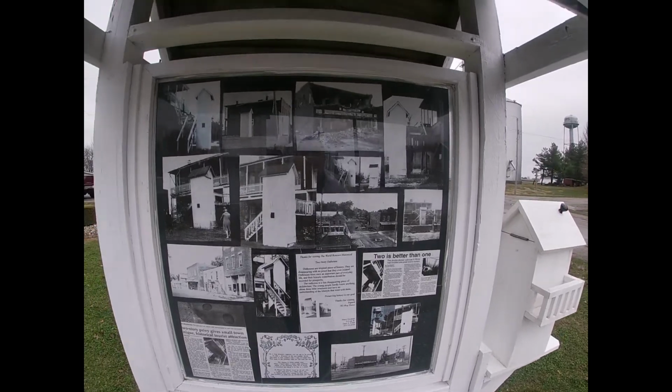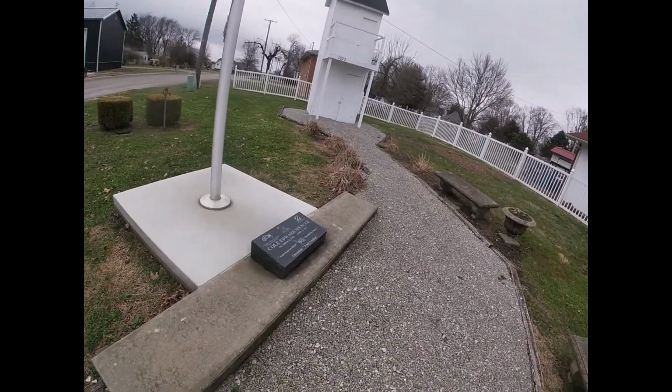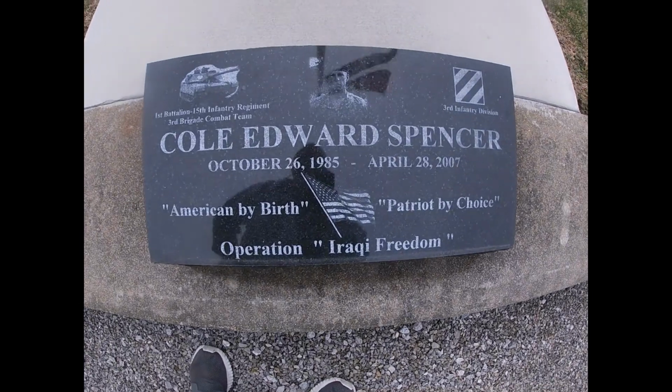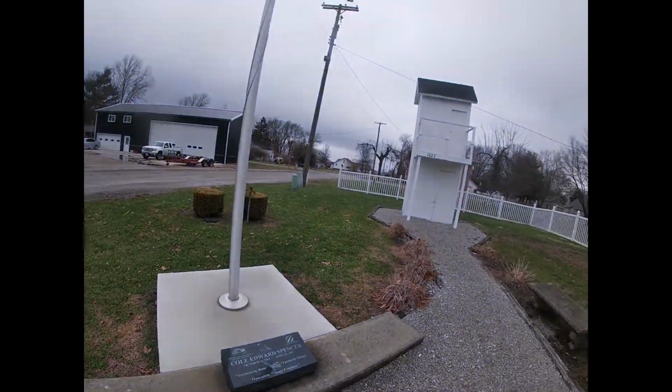And there's some more pictures of the two-story outhouse. And then here's a war memorial about a fallen soldier from this town who was killed in Operation Iraqi Freedom. Cole Edward Spencer. Thank you for your service, my man.